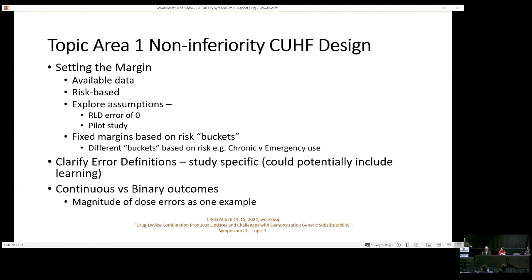Another topic that came up was just clarifying the error definitions. That could be study specific. The question was, could it include learning situations? Could it include continuous outcomes as opposed to binary outcomes? So an example might be the magnitude of a dose error that's occurring in the study as opposed to just straight up success or failure. And so those are some of the things that we discussed in terms of non-inferiority CUHF design.